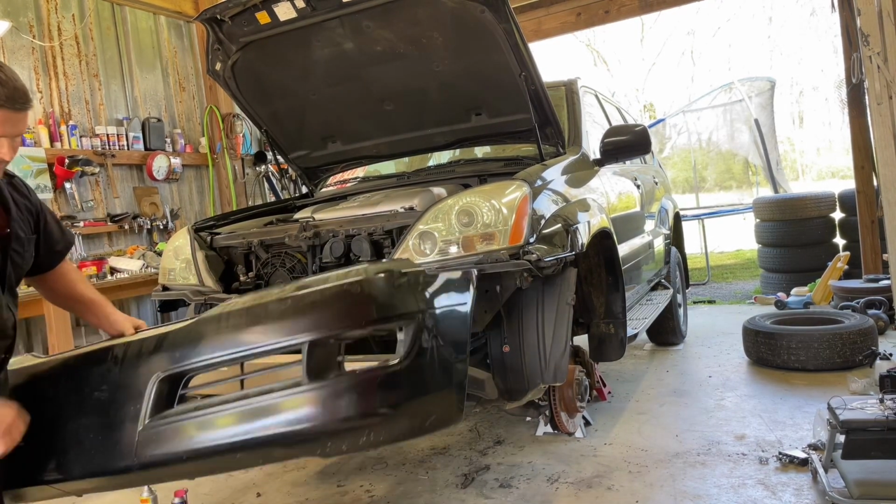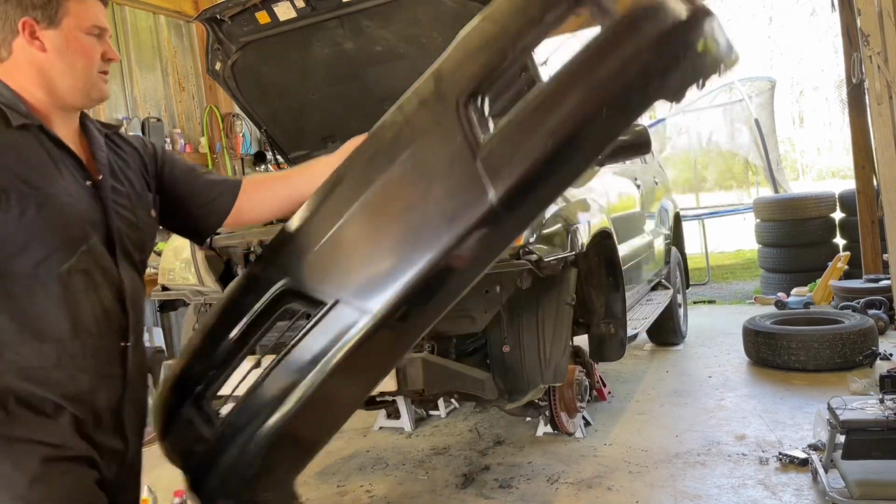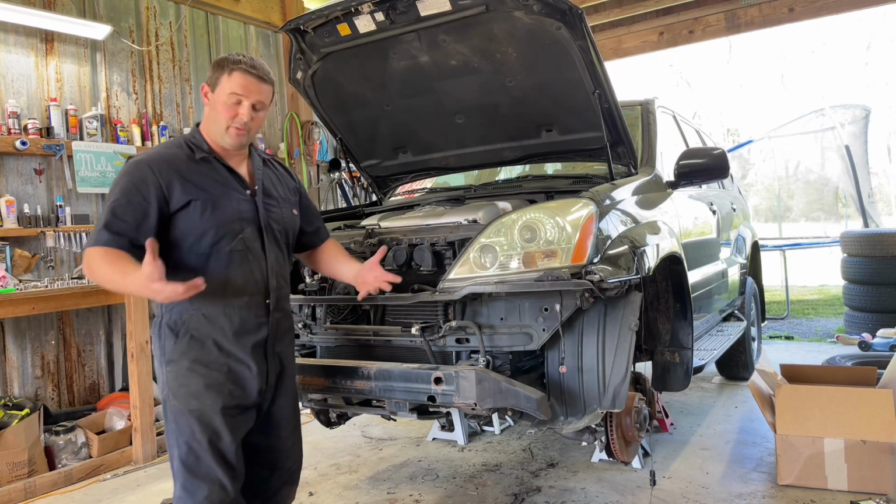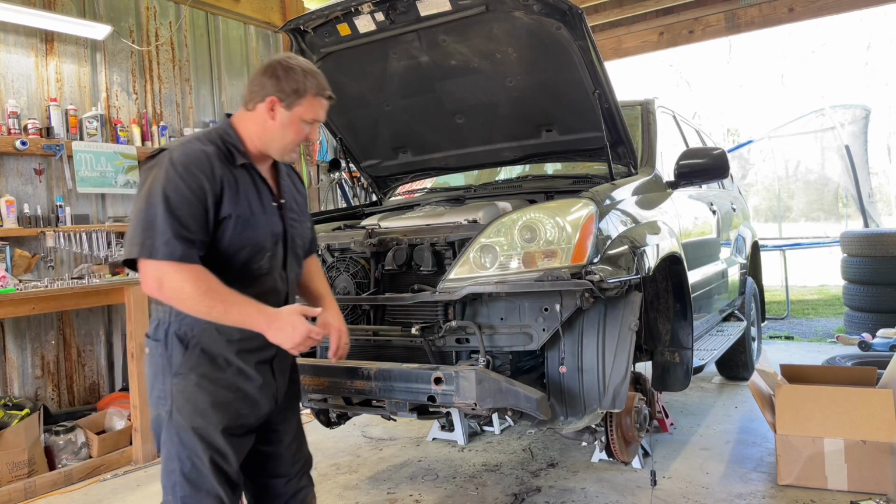Yeah. Boom. Front cover's off. All right, I'm not one to not use the instructions, especially when I haven't put this bumper on before, so I want to make sure I do it right with them.